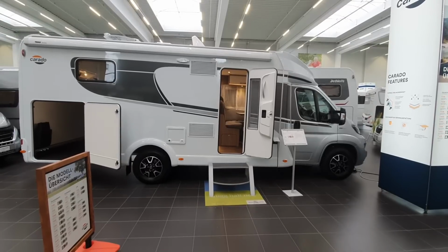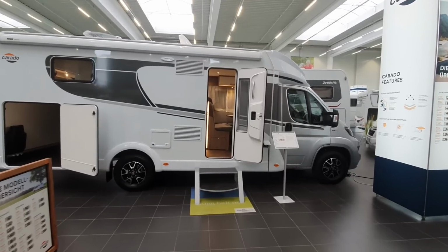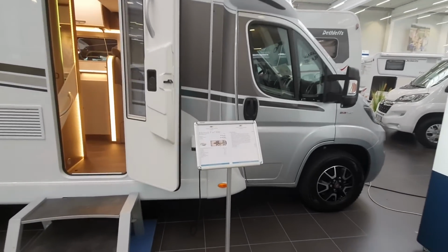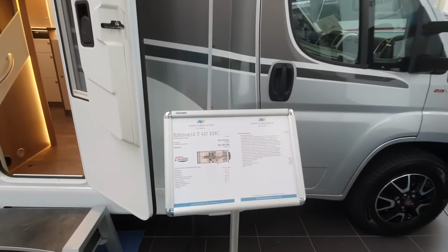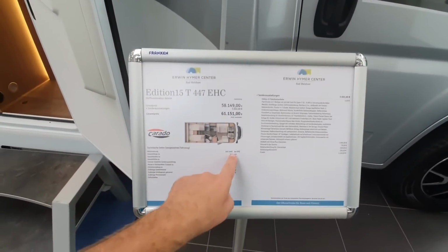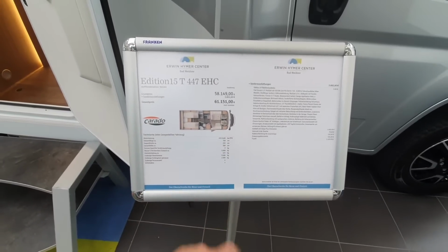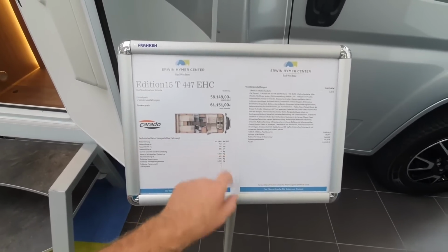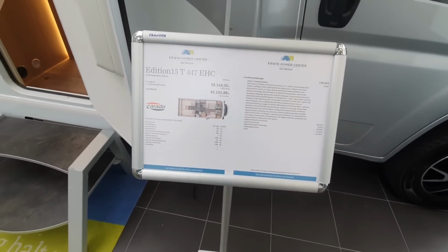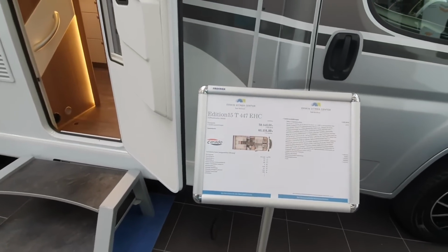This is the Hymer showroom in Bad Waldsee in southern Germany. I've got here a Carado Edition 15 T447 EHC, sorry. It costs 61,151 euros, 740 centimeters long, 232 wide, height 306, and ready to go weight 3,069, which leaves in excess of 400 kilos to play with your own stuff.